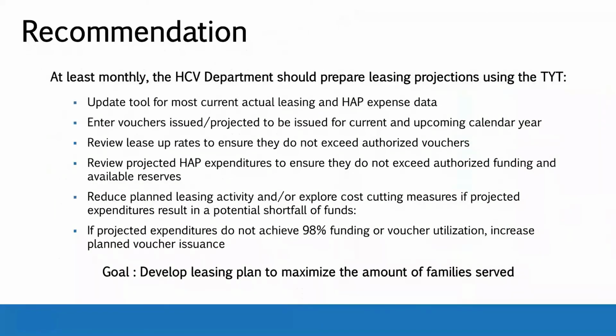And we'll kind of go into that in a little bit. A recommendation I have in terms of reviewing your two-year tool is that at least monthly, your voucher department should prepare leasing projections using the tool. And you'll see TYT in here. I use that acronym for two-year tool. So if you've never seen that acronym, or if you're like, what's TYT?